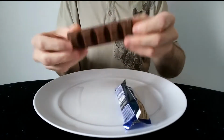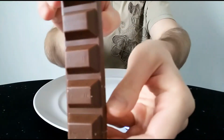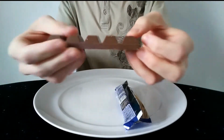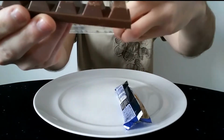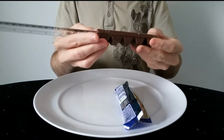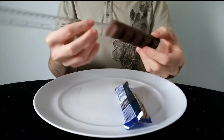Okay, so there you go. You can see it definitely doesn't spell Yorkie, but it's got Yorkie on the individual segments. You can see there. That's what it looks like. So they've not quite done a Toblerone where they've just put a big gap between them, removing 2 of the 5 segments. Let's give it a measure now. So it's 11.5. So it's definitely shrunk by quite some bit there.